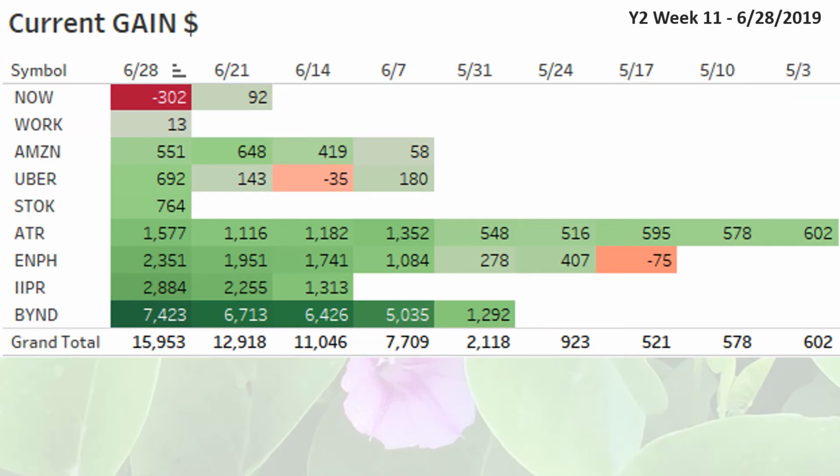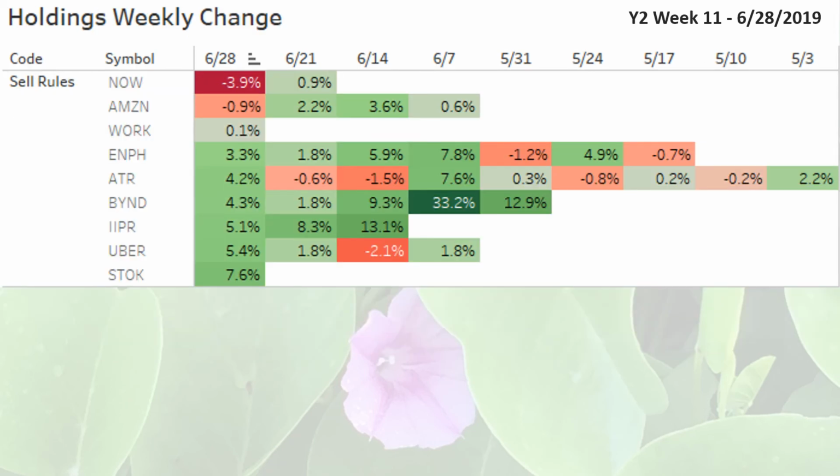Here's a current dollar gain for each of my stocks, sorted with the losers on the top. My thought is if I take care of my losers, my winners will take care of themselves. Now is down $302 since I purchased it. And down at the very bottom, Beyond Meat is up $7,423. And here's the percentage change for a week.